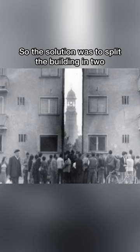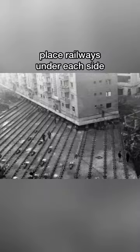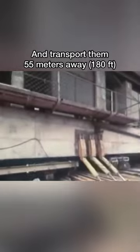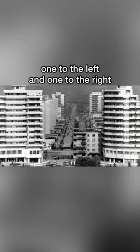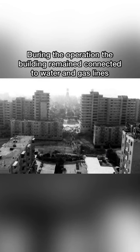So the solution was to split the building in two, place railways under each side, and transport them 55 meters away, one to the left and one to the right. During the operation, the building remained connected to water and gas lines, and residents remained in the building during the entire process that took just under 6 hours.